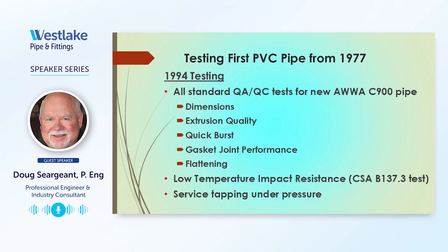In 1994, seeing that we were using a lot of PVC and wanting to understand how it is performing, we went out and dug up a little bit of that pipe from 1977, and we took it to the local pipe manufacturer's quality assurance lab, and we put it through the same tests that brand new pipe goes through when it comes off the assembly line. We wanted to see how this compares to the pipe that's coming off today. So we looked at dimensions of the pipe, extrusion quality, some pressure testing. We looked at the gaskets.